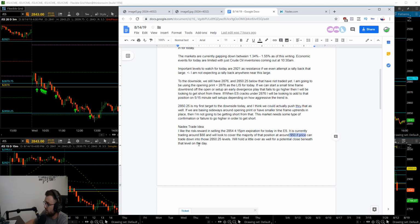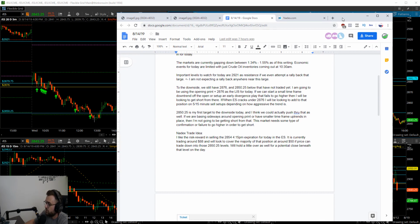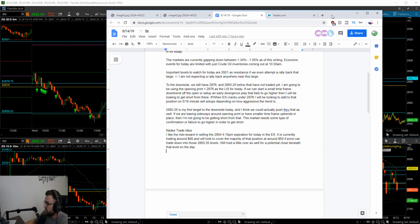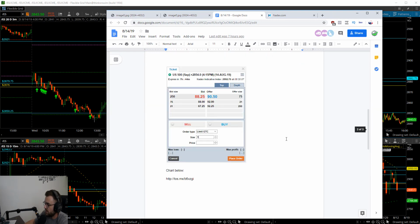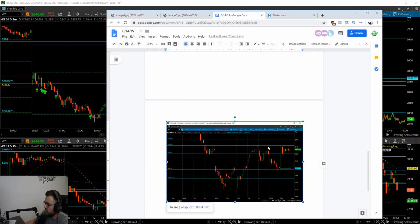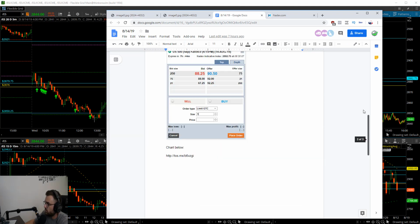Look to cover the majority of that position at or around $50. If price can trade down in those 2850 quarter levels, we did that. We'll hold a little over as well for a potential close beneath that level on the day. I did have 2 left on, but I ended up closing those out here, like I said, over lunchtime. So we'll go through those in just a second. But anyways, here was the 2854s, 415s, and the S&Ps chart there with the levels as well.